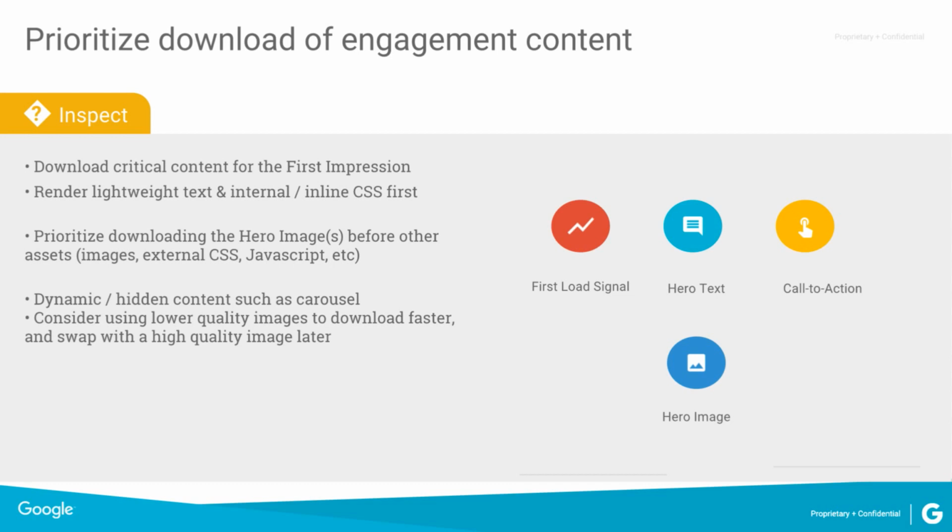One thing we would recommend is for you to download and prioritize the engagement content. So what we really want to do is render lightweight text and internal inline CSS first. Then when we think about our conversation with our user, try and prioritize the hero image and the hero text that you want to display to them before you present them your assets. Whether those assets are images, external CSS, or JavaScript, do consider what the user will see when they first arrive onto your website. Also consider using lower quality images to download faster and swap it in with a higher quality image later on.